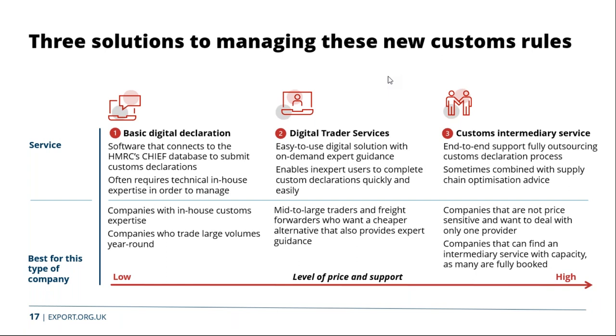And on the right-hand side, we have customs intermediary services. Customs agents provide a valuable service today. Sometimes freight forwarders step into this space as well. They'll look after your customs procedures for you, taking information from you and creating the right declarations and output requirements. Again, that's a process well established in the market, and you'll pay typically by the declaration for those sorts of services.